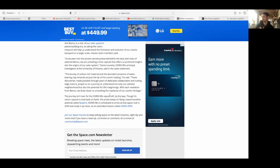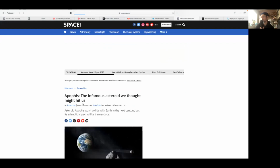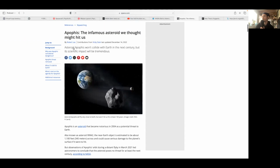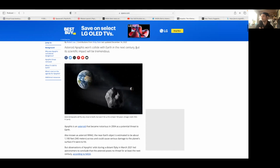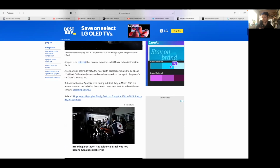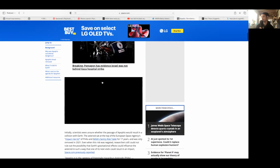The journey isn't over for the OSIRIS-REx spacecraft, by the way. It's going to the asteroid Apophis. It's going to pass Earth in 2029. The asteroid won't collide with Earth in the next century, but its scientific impact will be tremendous. It won't hit us for at least 100 years, so that's good to know. It's estimated to be about 1,100 feet across and could cause serious damage to the planet's surface if it were to hit. The asteroid poses no threat for at least the next century.